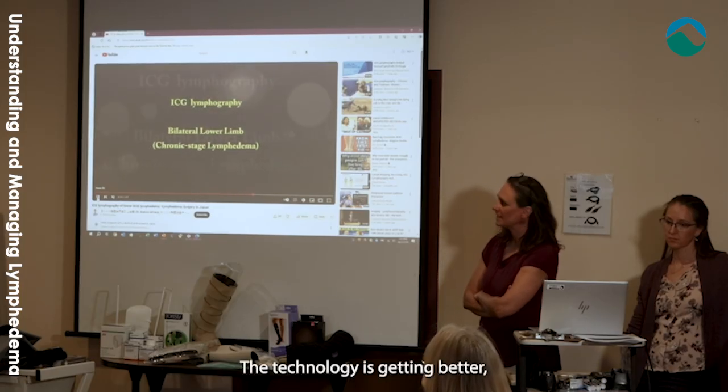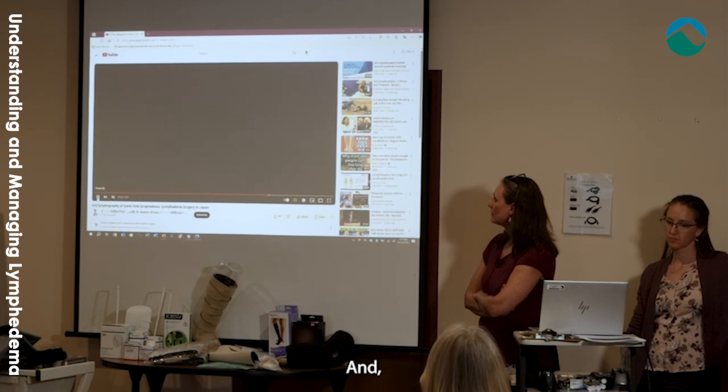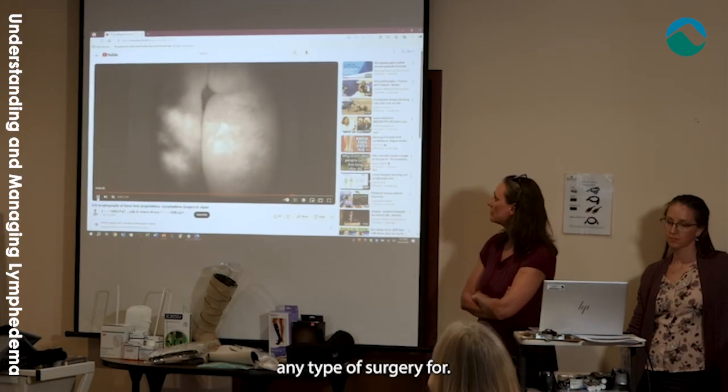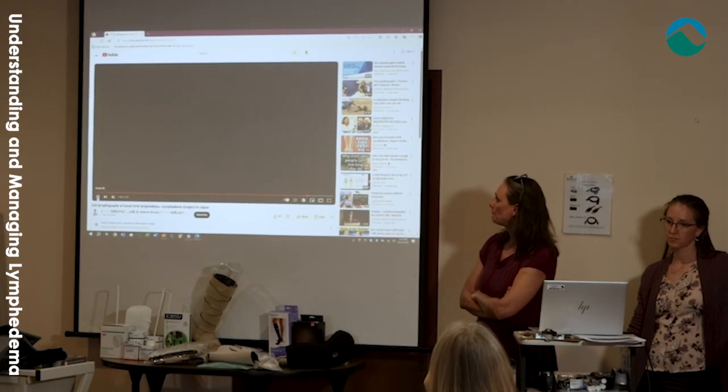The technology is getting better, I think, and I think it helps all of us sort of understand, and helps the surgeons when they're going to be doing any type of surgery for an impaired lymph system.